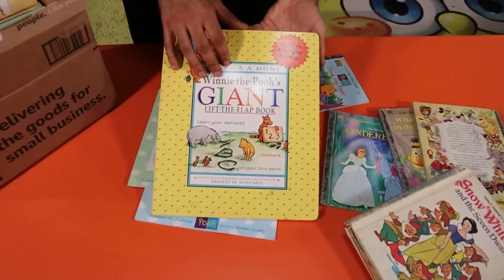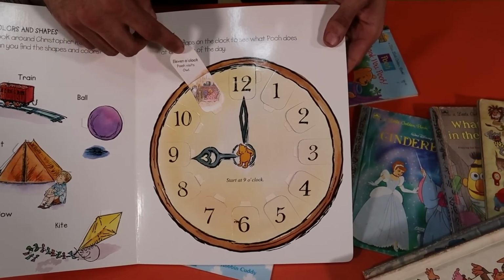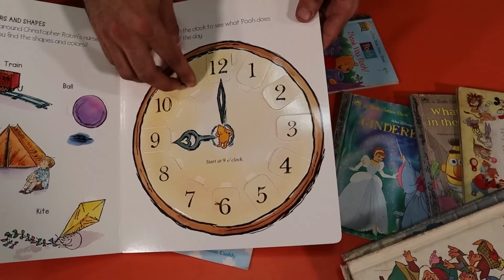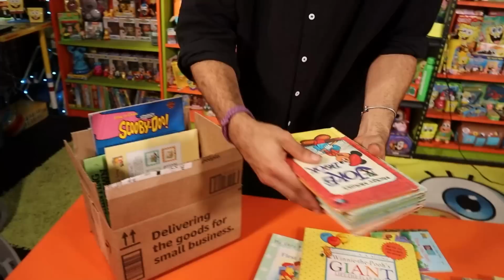We got this awesome Winnie the Pooh book that actually has pop-up pictures so you can see what was going on during that time. What was Pooh doing at 9? Let's see. Oh, he was hanging out with Tigger, which is cool as heck. And we got a couple more.